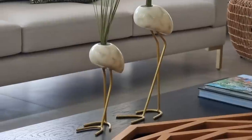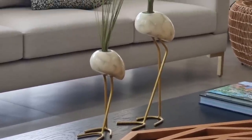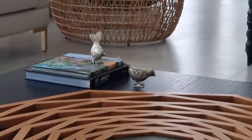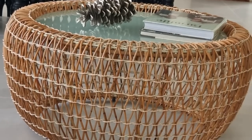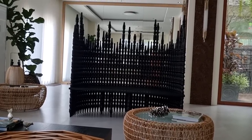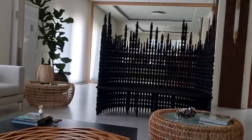Beautiful, right? This sort of ibis slash egret ornament is Kenneth Kobunpoy. That there is Ethan Allen. That pine cone is also Ethan Allen. This coffee table is Kenneth Kobunpoy. That beautiful, beautiful lounge chair is Ito Kish, called the Gregoria chair.